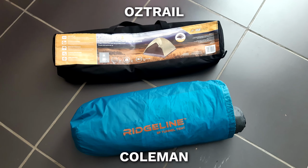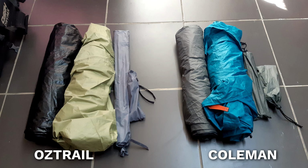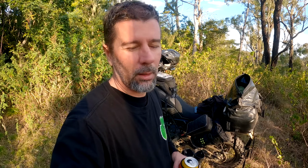The only one thing that I would mention is the poles are fiberglass, whereas the Coleman poles are aluminium. So the aluminium ones are a lot thinner, and also they fold up a lot shorter. But I have found that the fiberglass ones on the Oztrail, which are tougher, they actually fit into my duffel bag where I keep them anyway, so that's not a problem. So that's the only one drawback that I've found so far. Yeah, the length of those poles and the fact that they're a little bit heavier.